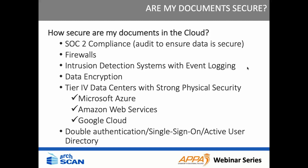The other thing to consider is when you are putting your documents in the cloud, you need to ask the service provider about their security. Are they SOC 2 compliant? That is an audit to ensure that data is secure. Do they have the right firewalls in place? Do they have intrusion detection systems that log events whenever an intruder might try to hack into a system?